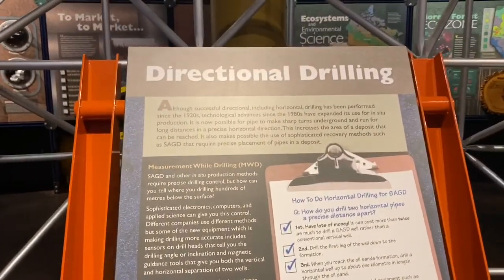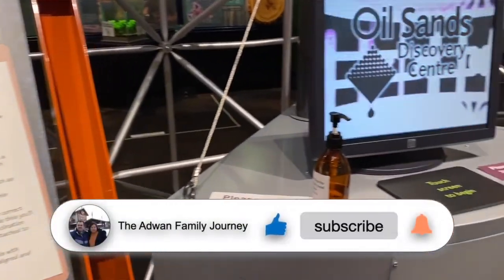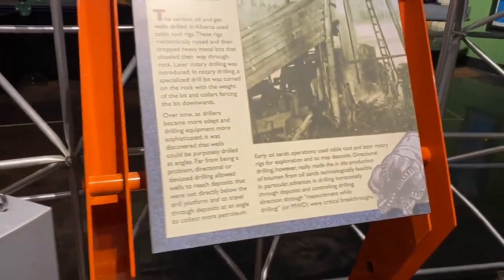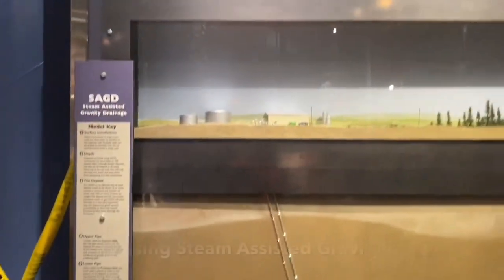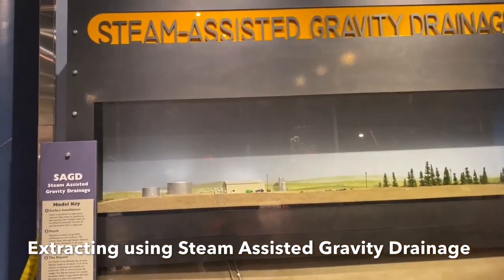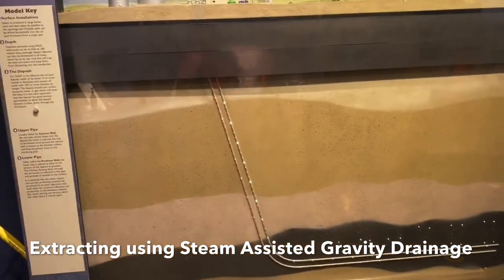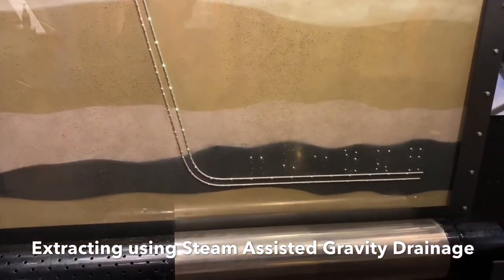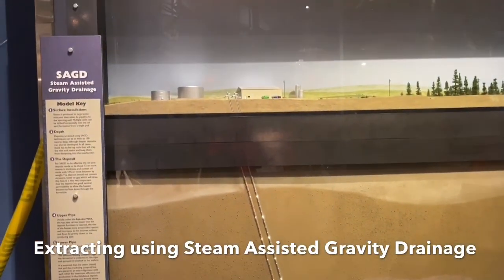This is the directional drilling, how they drill. This is the drilling method. And this is the use of SAGD, which is steam assisted gravity drainage. This is used in Cenovus. Through the steam, they put the pipe down to the bitumen level. That's how they extract the oil.